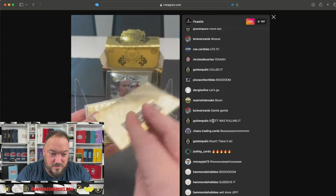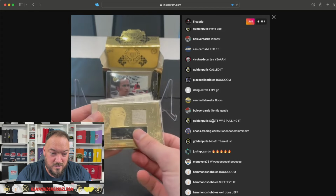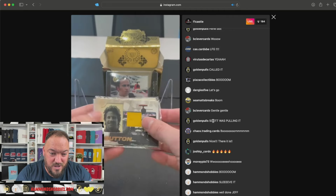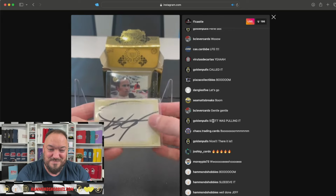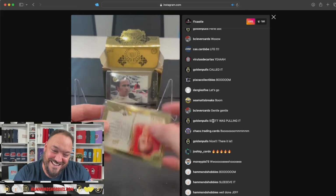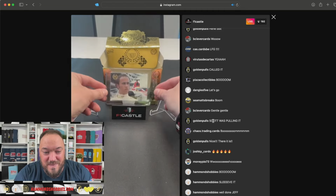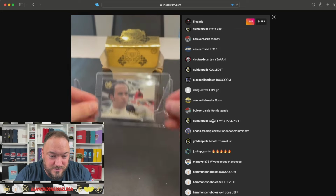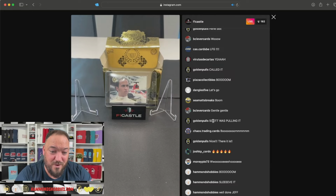Ralph Schumacher, 126 out of 175. Eddie Irvine, 76. Eddie Irvine, Jenson Button patch as well. The British lads representing in this break. Come on, get in. Let's have it. Luciano Berti. Yeah, it's a shame that gold-plated one is a Berti. There's looks Hamilton, pretty tidy. It's hard to tell on a live stream. Yeah, well done, boys.